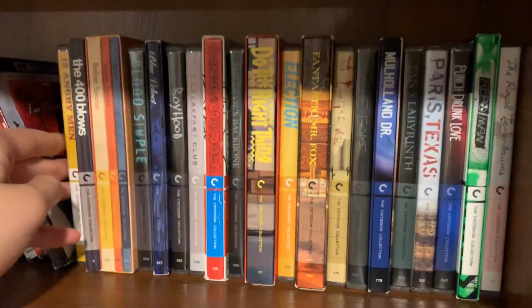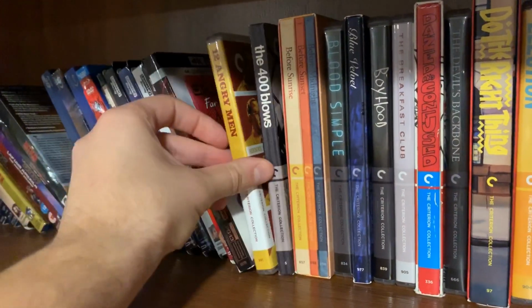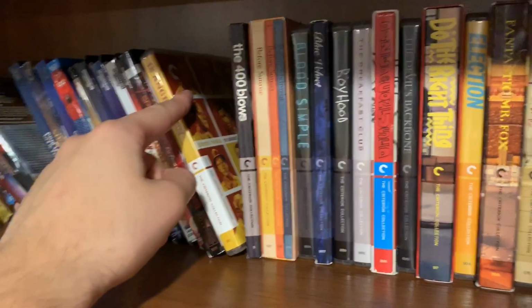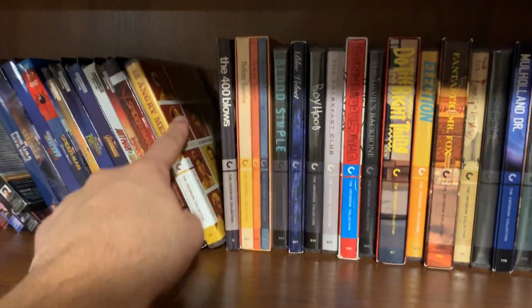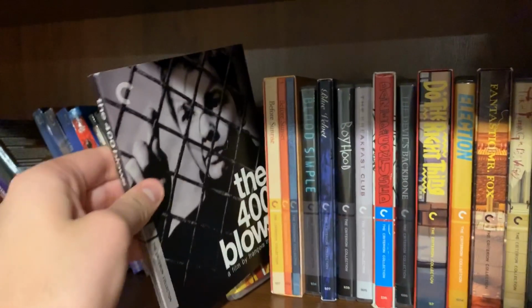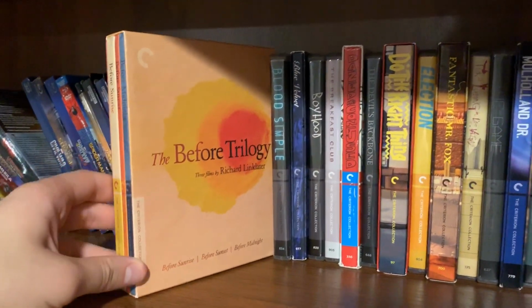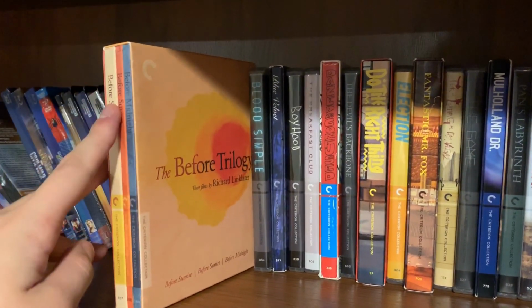Now let's get into my Criterion collection, which is definitely expanding. 12 Angry Men, which took me the longest to get, but love that movie. Total masterpiece. It took me a while to purchase it and watch it, but it's amazing. 400 Blows, the Before trilogy, which I need to finish. I've only seen the first one of these.